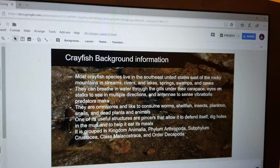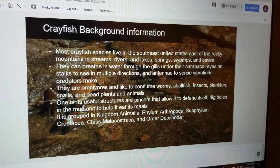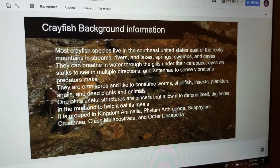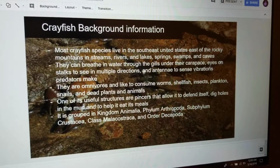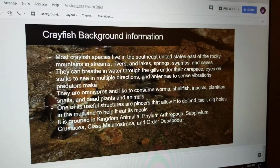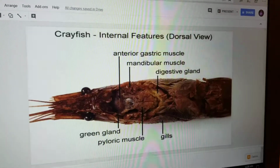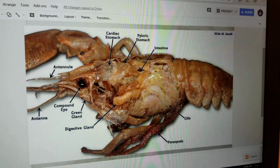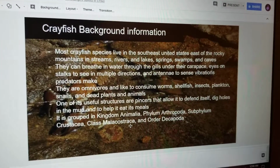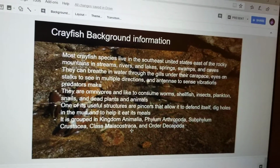I guess there's still time, so most crayfish live in the southeast United States, east of the Rocky Mountains, in streams, rivers, lakes, springs, swamps, and caves, but the other 30% of species live elsewhere. They can breathe in water through the gills under their carapace, this piece of armor right there, which I removed. And have eyes on stalks to see multiple directions, and antennae to sense vibrations that predators make by moving.